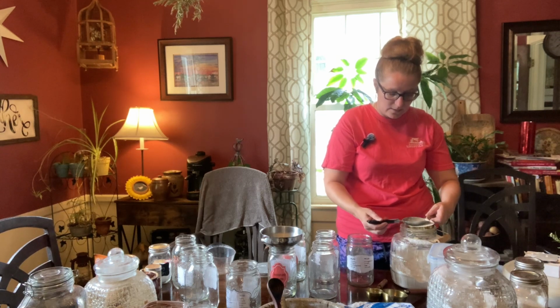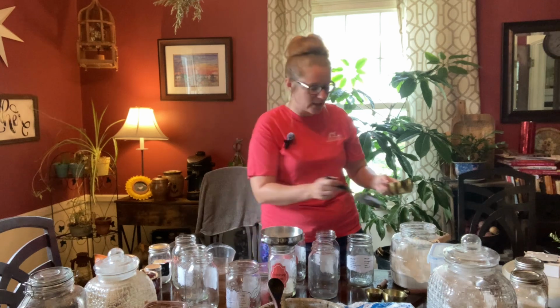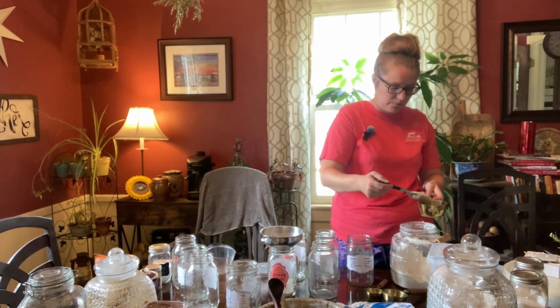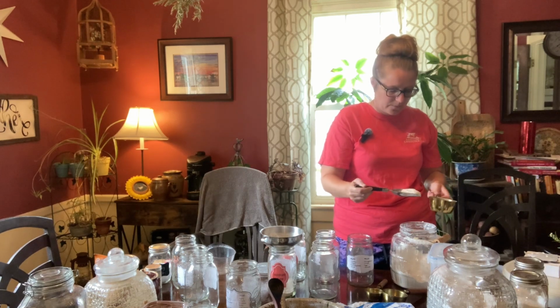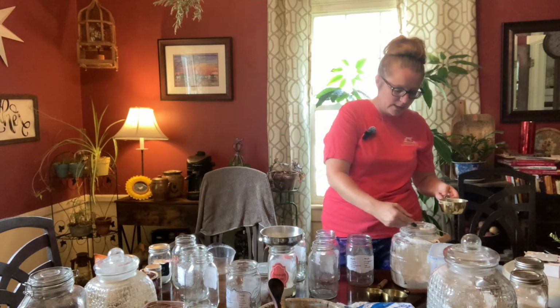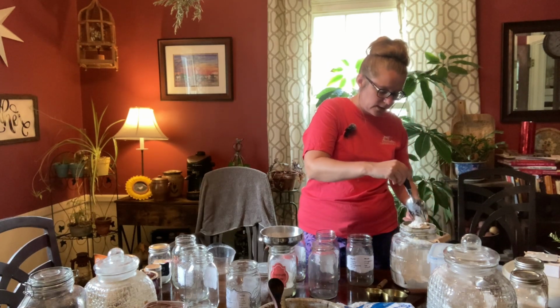And this way, you kind of made the work easier for yourself when you need a cake. Or whatever, cake, cookie, brownie, whatever. So 1¾ cup I put in each jar. I like to have 2 jars put back for everything.